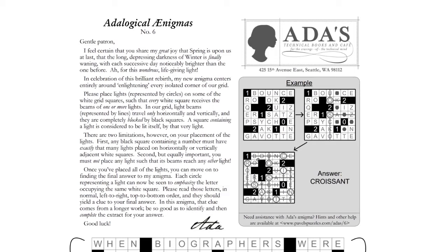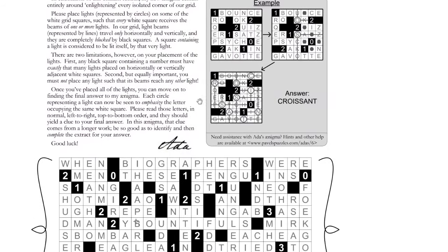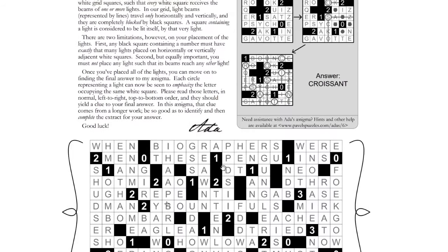Interesting. Will I know it? Maybe not. So this is one, I don't think I ever did this one. I remember getting really stuck immediately. So that's not looking good. I guess I'll, yeah.